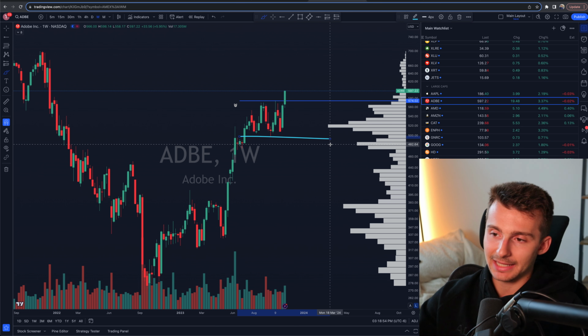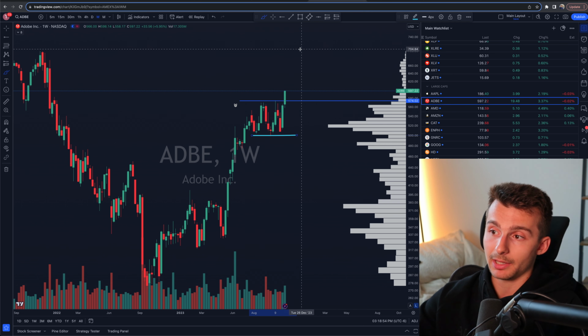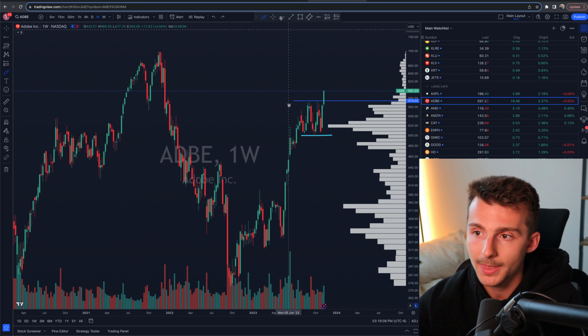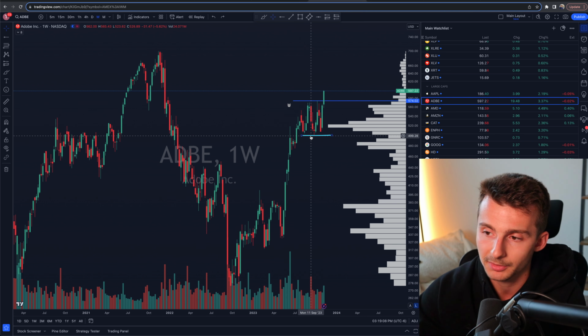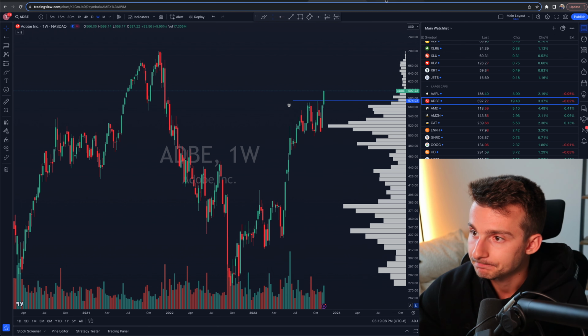Only problem is that many times, bottom of consolidation, the consolidation phase could be pretty big. And that would mean that I need Adobe to go to like $700 for that to be a good risk reward trade, which is a big move. It could do it, but that's a big move. Maybe I'd like to take profits a little bit sooner than that. So I want to make sure my risk reward makes sense. So that's that. I'm out of any other swings. These are the only two swings I got.